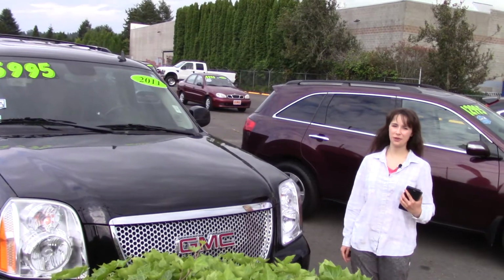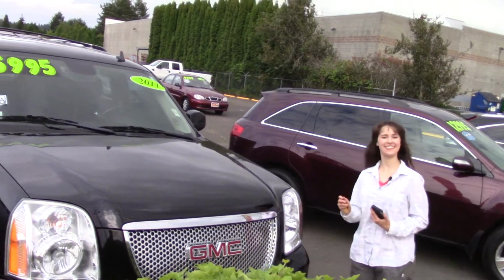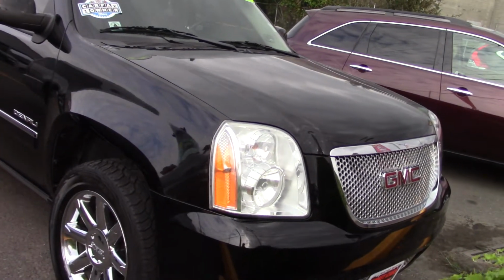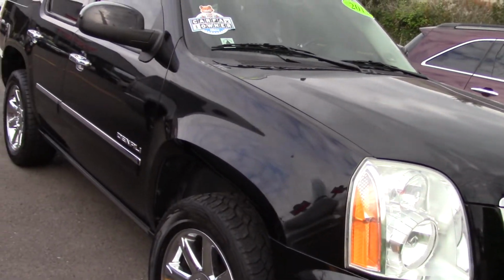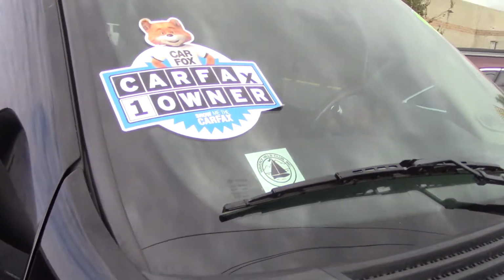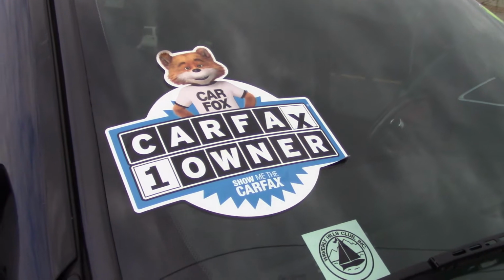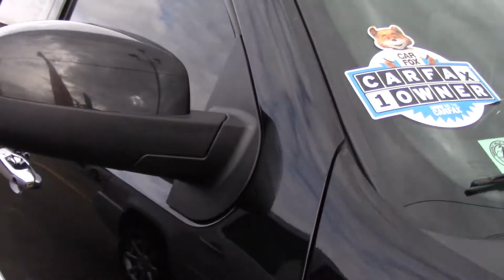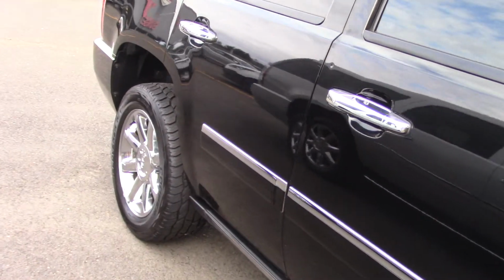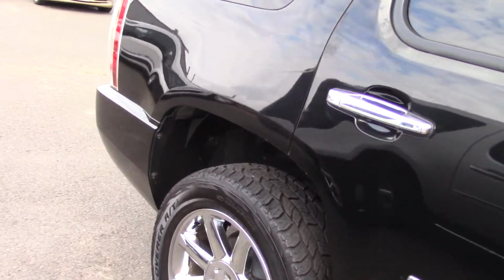Hi there! This is Jordan with Sunset Cars of Auburn, and this is our 2011 GMC Yukon Denali, stock number 98902. If you type that number in on our website, sunsetcars.com, you're going to get to see the full list of features that this car has. And this is a Carfax One owner, has a clean Carfax history report, and is just waiting for its second owner.